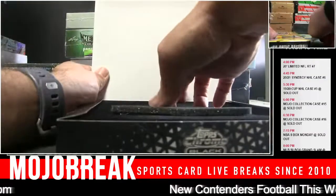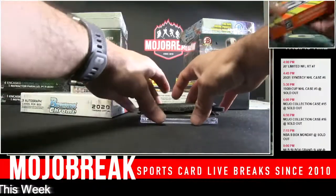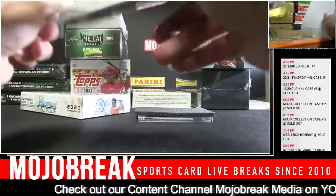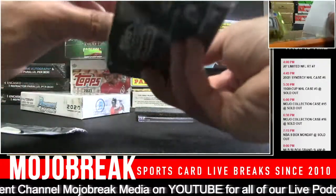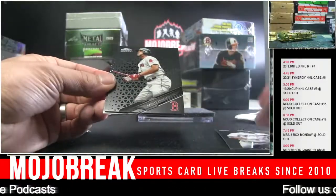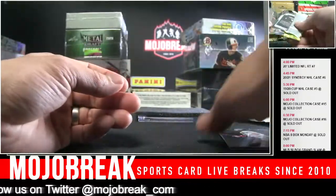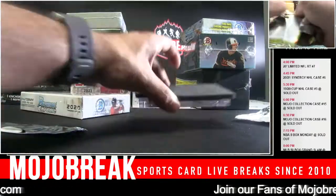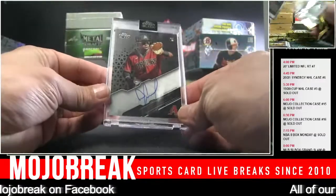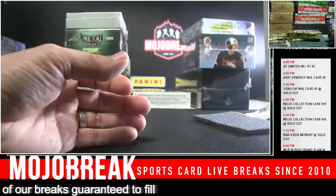Start opening this Optic. All right, pack here. Should be two base and one parallel, I think. Is this Robert Gazelman on the front? Bobby Bradley. Xander Bogaerts and a Rhys Hoskins. Refractor to 199. And Domingo Leyva. Rookie auto going out to Arizona. Nice rookie auto there.